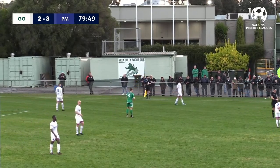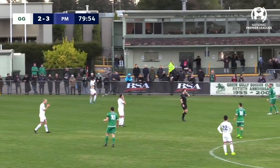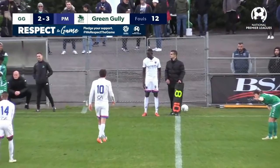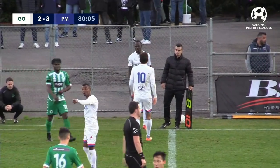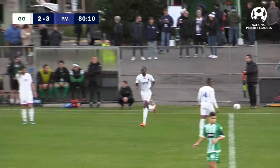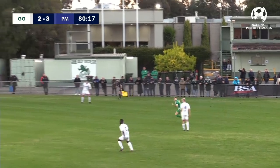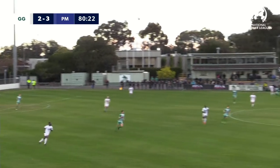It's going to be a substitute. It's going to be Maker coming on for the number 10, Daniel Clark, who's had a ripper match today. One of the best players on the field. I would presume Maker goes into that defensive midfield position just to provide a little bit more stability in the midfield of Port Melbourne.